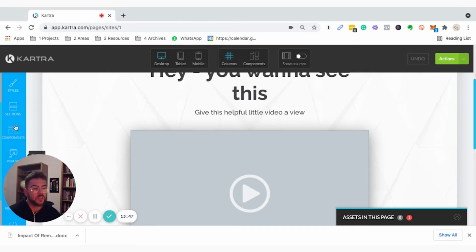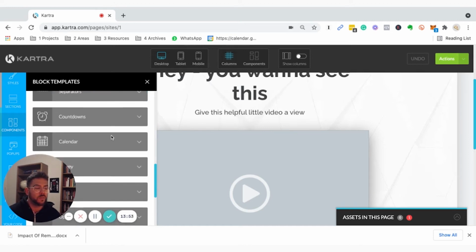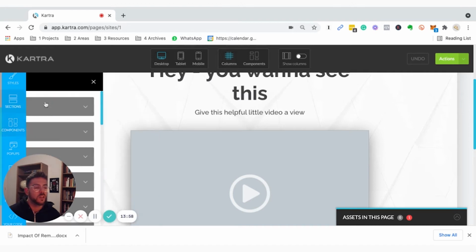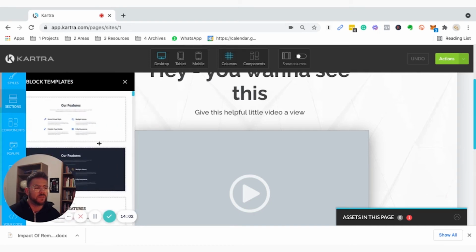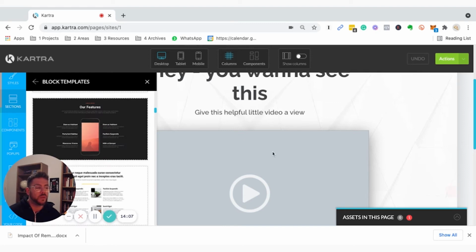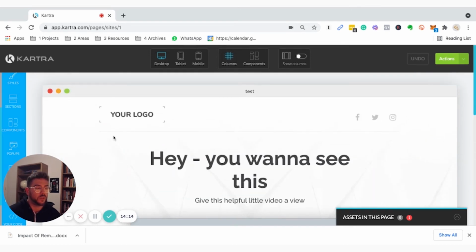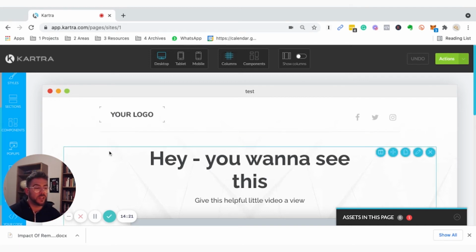You can add different sections and components. There's so many different types of components in here: calendar, countdowns, boxes, social share, columns, and then full on sections, right? Where you have whole header menus or feature blocks, which is really cool. So you can add all these things pre-built, or you can use the templates, or a mix of both. And I think that's what really makes the Kartra Pages Builder great, in addition to being able to track people that are your leads, and then keep those analytics for you.